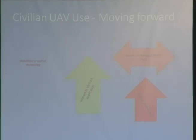Okay, and then we have the final thing, the privacy issue. How are your neighbors going to react to you flying a UAV? Are they going to perceive it as an invasion of privacy? Or do we educate them to the benefits of these systems?